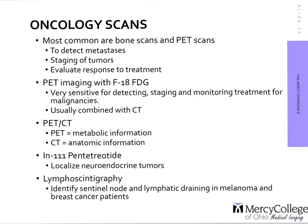PET imaging is usually done with F18 FDG. It's very sensitive for detecting, staging, and monitoring treatment for malignancies, and it's usually combined with CT. So with PET CT, those two combined, PET is more of the metabolic information that we're going to get, again the functional side of it, and CT is going to pretty much be the anatomical information, or the anatomy side.